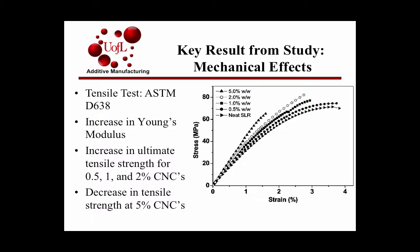So this is the mechanical effects. They tensile tested the specimens using the ASTM D638, and as you can see, with each weight percentage of crystals, the Young's modulus keeps increasing, so the slope keeps increasing. Although at 5%, which are these triangles, the ultimate tensile strength of the material actually decreases, and they theorized that the formation of the aggregates that I talked about is what caused that, because it could have given stress concentrations.